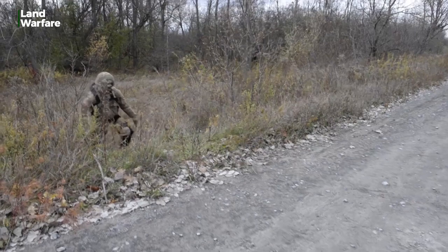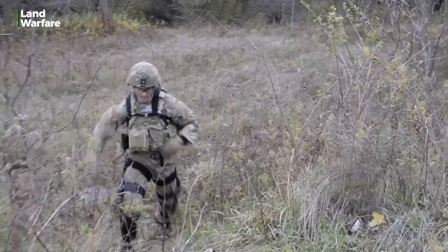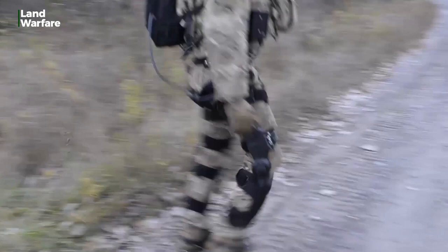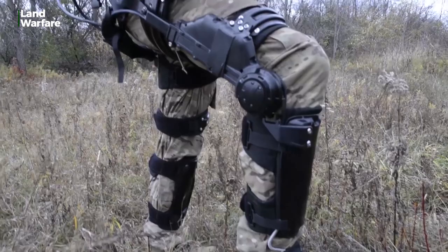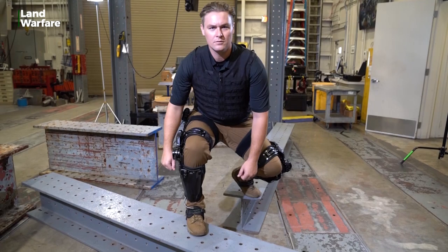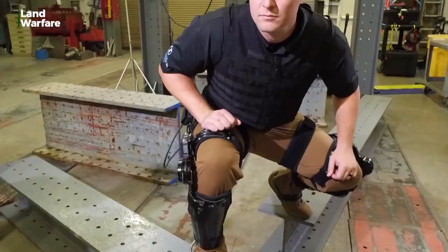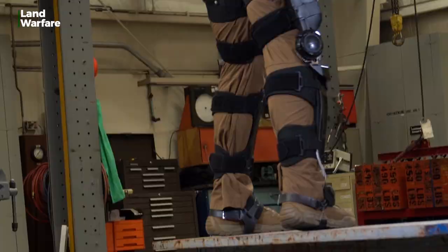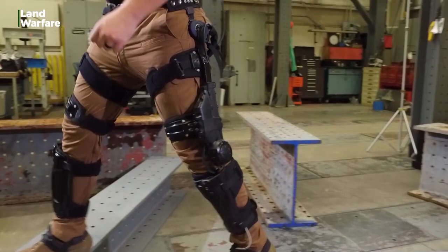Developed by Lockheed Martin through a license from biorobotic technology manufacturer BTEMIA, Onyx uses electromechanical knee actuators, a suite of sensors, and an AI computer to learn user movements in order to support the soldier at the right time. Onyx also showcases how AI and sensors can increase the physical performance of soldiers.